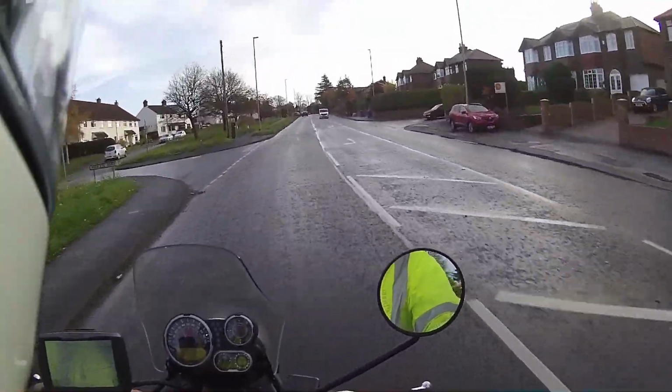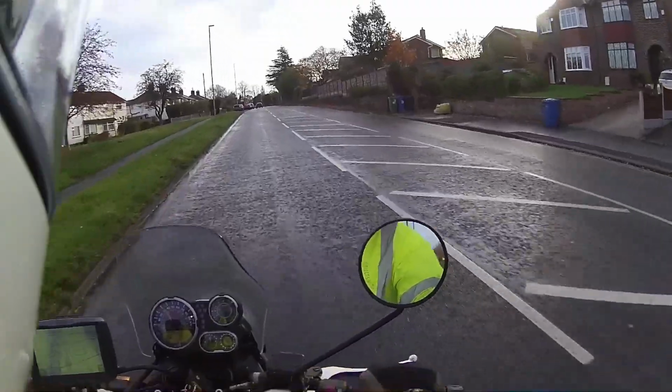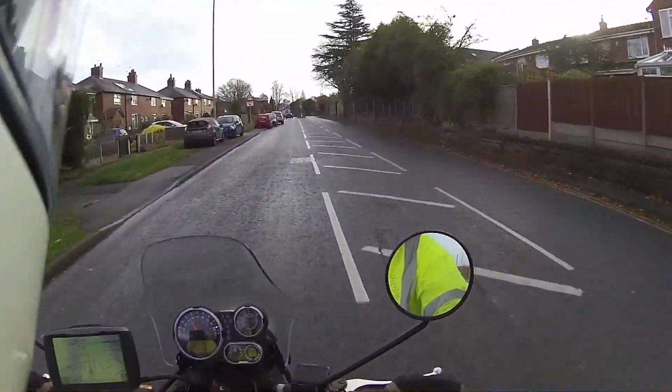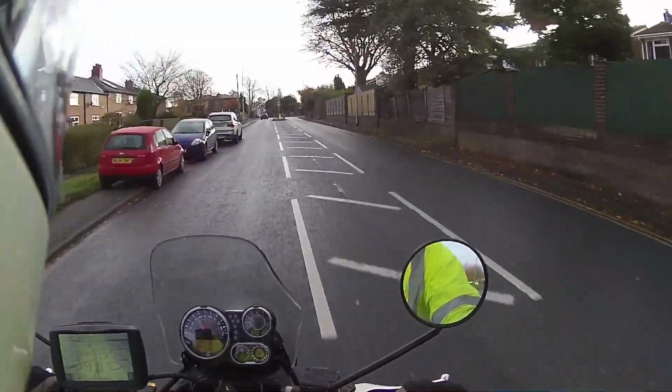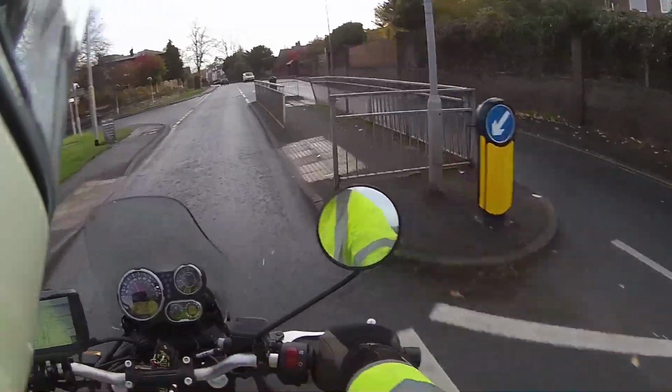If I've only got a really short time, or I'm just looking for a bit more of a wander around than a ride, this is somewhere I come. So quite often in the summer, not so much in the winter. It's not quite so much fun wandering around in the winter.